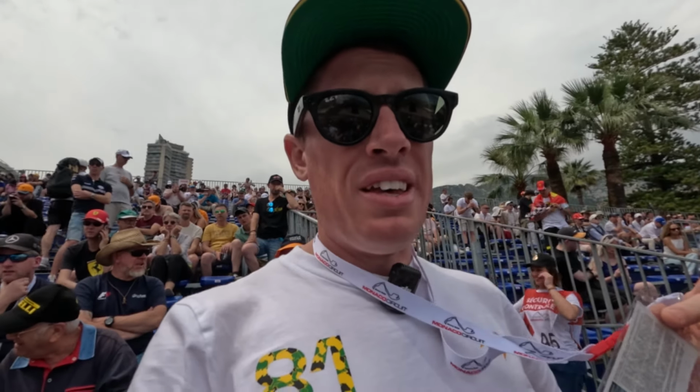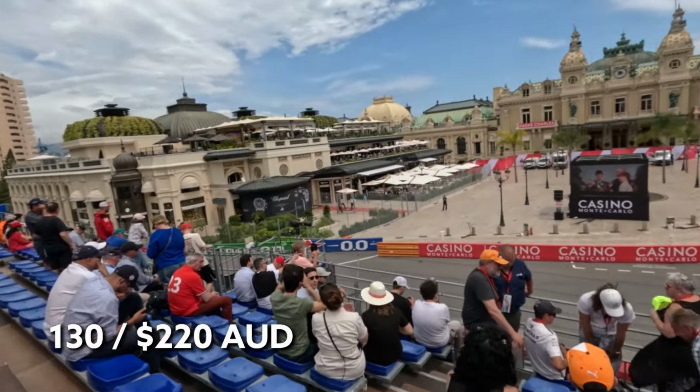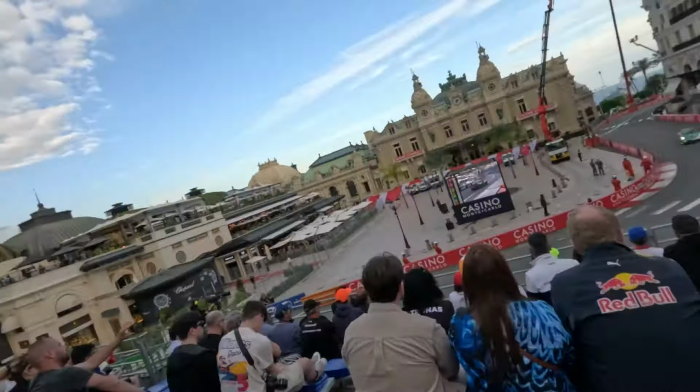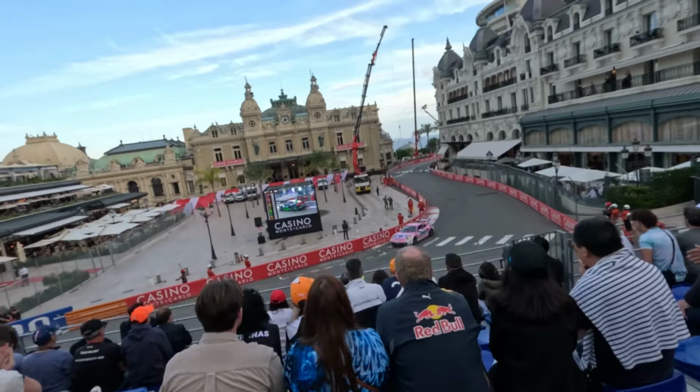You might be wondering, how much is it to be in this grandstand? Well, they're all different amounts for different days. So today being Friday, this particular ticket is €135. Finishing off Friday with a bit of action on the courses. There's 24 of them out there. Absolutely sending it through.